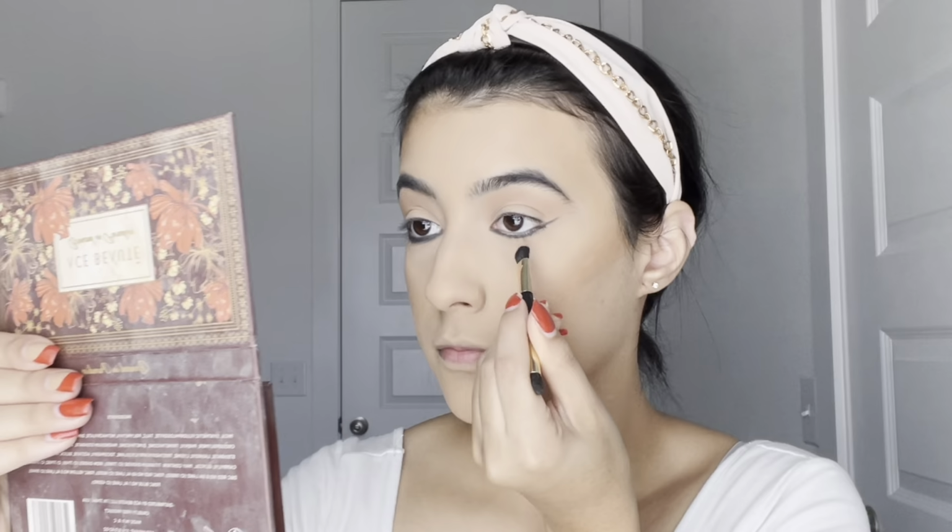OMG, guys. I'm literally in the process of blending it and I am already obsessing over it. And I'm not even done, so wow. Since I am messing with the color black, I'm gonna go a little bit slow. I did go ahead and smoke it out like that, and then I'm gonna do the same thing on the other side. That way I can see if I like it or not, or if I wanna smoke it out a little bit more.